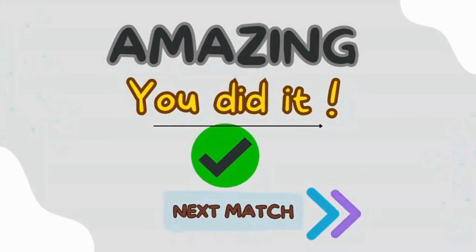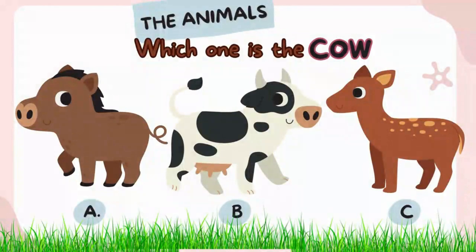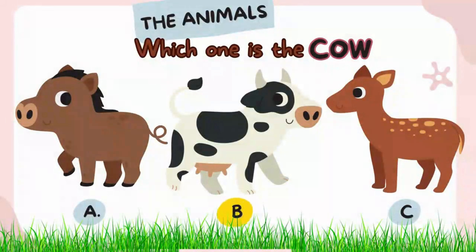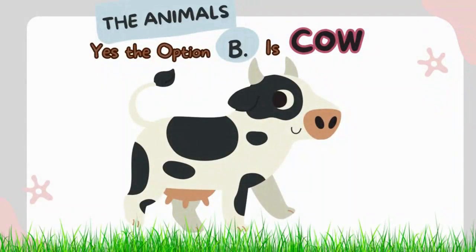Amazing, you did it! Move to next match. Which one is the cow? Yes, the option B is cow.